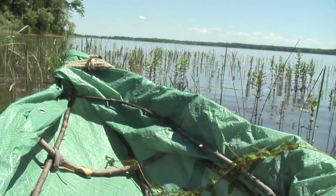Very useful if there is water coming in. I've been doing it for about 5-10 minutes and there is about that much of water in it. So this is not too bad.